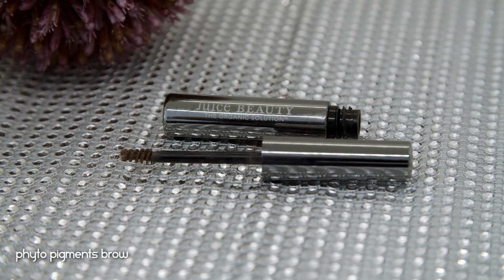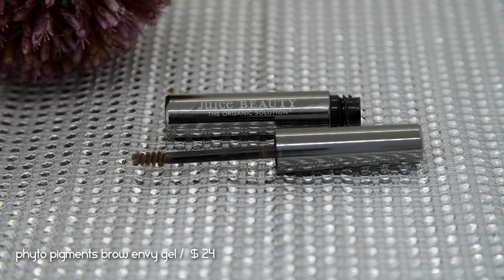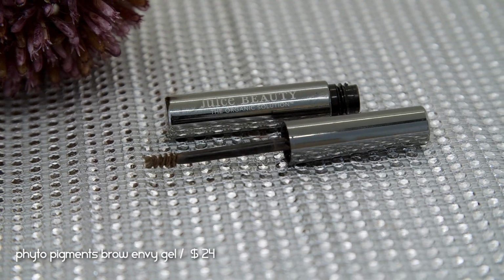Let's move on to some eye products. So let's actually start off with one of their brow products. So this is the Phyto Pigments Brow Envy Gel, and this retails for $24. So I am always on the hunt for a really good eyebrow gel, especially a tinted one that can fill in all of my sparse areas, you know.